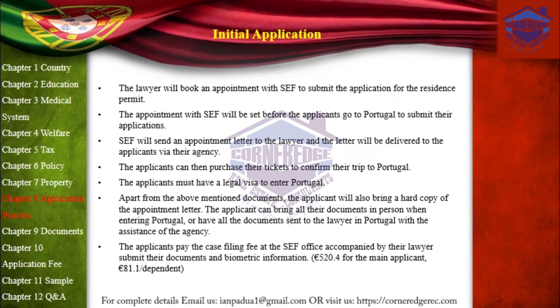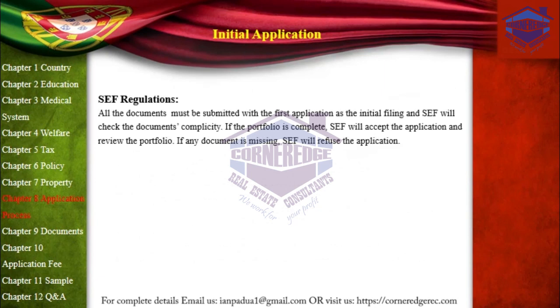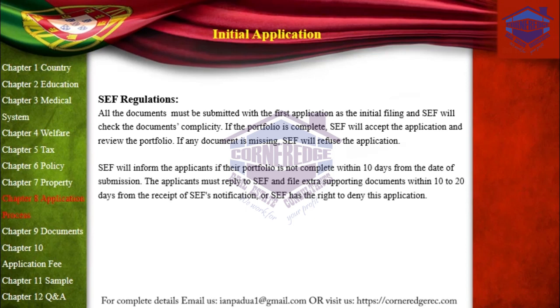Under SEF regulations, all the documents must be submitted with the first application as the initial filing, and SEF will check the documents' completeness. If the portfolio is complete, SEF will accept the application and review the portfolio. If any document is missing, SEF will refuse the application. SEF will inform the applicants if their portfolio is not complete within 10 days from the date of submission. The applicants must reply to SEF and file extra supporting documents within 10 to 20 days from the receipt of SEF's notification, or SEF has the right to deny this application.